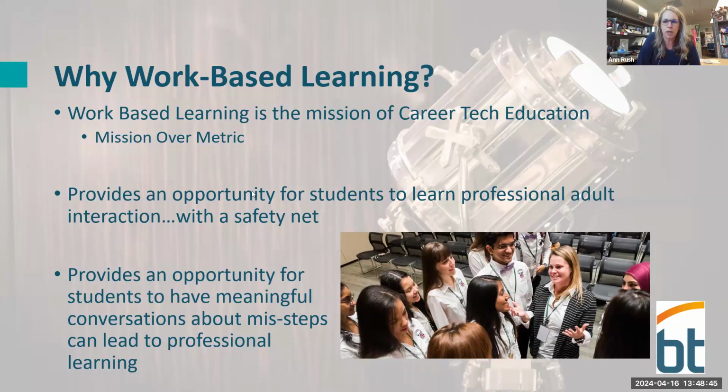But when I think back to my classroom and the classroom that a lot of our teachers have, a lot of our students don't necessarily have that distinction between a personal persona and a professional persona. So what work-based learning does is it really gives them the opportunity to establish the difference between those two things. And especially for our students who don't have the opportunity to get those experiences through home, we can provide that for them through school. And that's why it's so very important to make sure that we're getting as many students as many quality work-based learning experiences as possible.